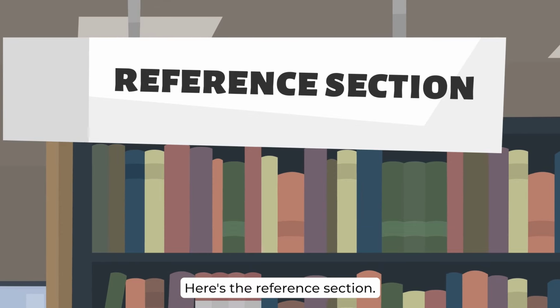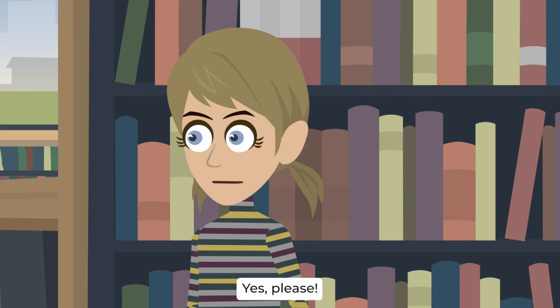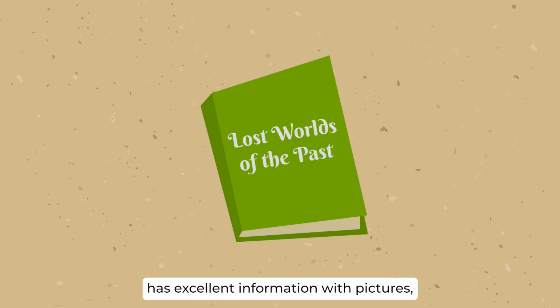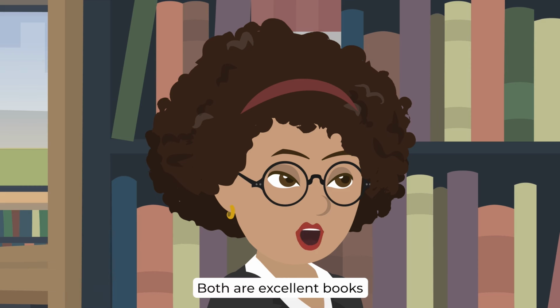Here's the reference section. It's great for in-depth information about almost everything. Now, let me recommend a couple of books about Egypt. Yes, please. Lost Worlds of the Past has excellent information with pictures, and The Egyptian Pyramids is comprehensive. Both are excellent books for you to get started with.